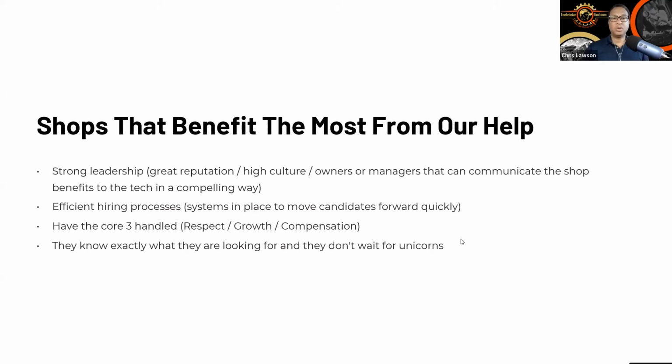I can tell you unicorns exist. We've placed many of them over the years, but most of the time, if a shop is realistic about what they need to keep production moving and hit their goals, it doesn't require a unicorn. And that's really one of the things that I've noticed that some of the best shops and some of the shops that make the hires quickest is they're very clear on what it takes to get them to the next level, and they're not waiting around for the unicorn to come through.